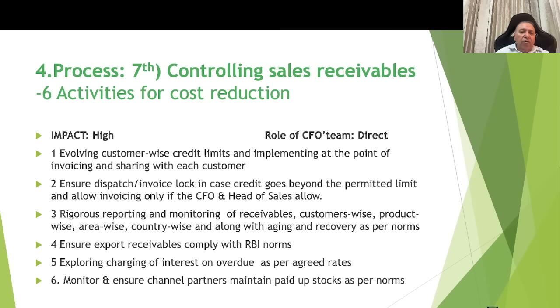Second, ensure dispatch invoice lock in the case of credit going beyond the permitted limit, and allow invoicing only if the CFO and the head of sales allow. Third, rigorous reporting and monitoring of receivables customer-wise, product-wise, area-wise, country-wise, along with the aging and recovery as per the norms. Fourth, ensuring export receivables comply with the RBI norms, particularly in the case of exports. Fifth, exploring charging of interest on the overdue as per the agreed rates. Sixth, monitor and ensure channel partners maintain paid up stock as per the norms.